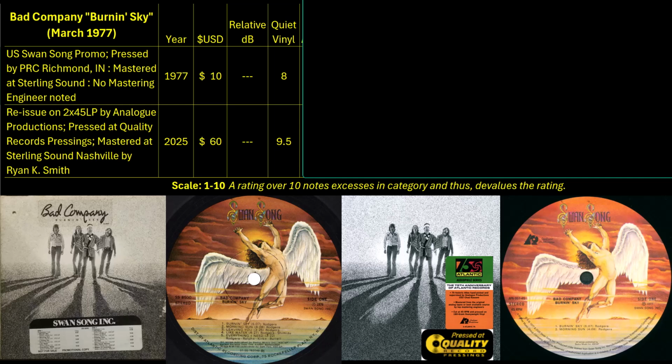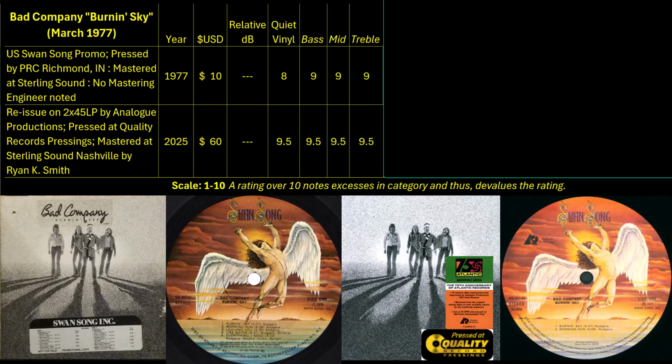Now, getting into the meat of the actual sound of what was being heard at the bass, mid, and treble area, I'll put those together because they ranked the same for each, with the original yielding a 9. Very decent in its presentation of all of those aspects.